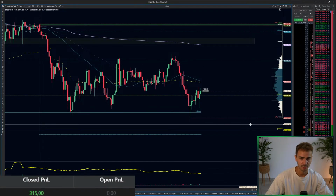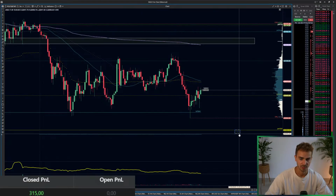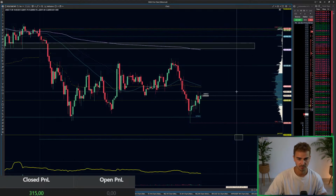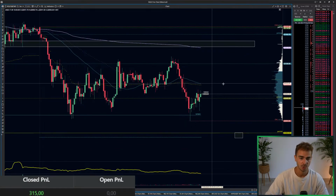And the area of support that we have is below price, sitting at 21,980. So what I like to do, especially when we look at those scalp trades, is box it in with levels of interest above and below. If we move into these levels, it's time to look for those good reactions and see if I can actually take a trade or have to stay out.